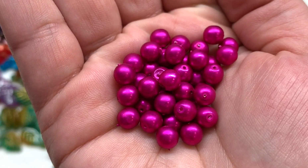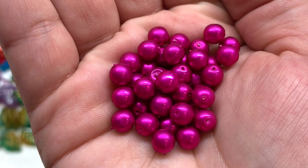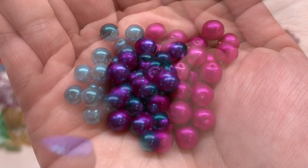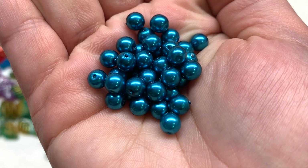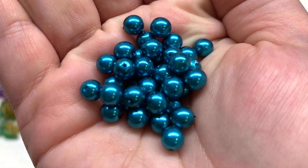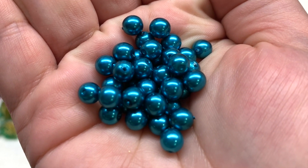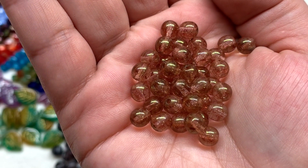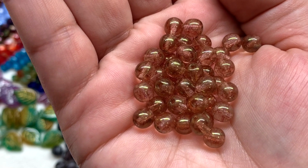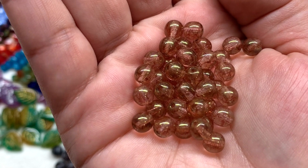Next are 2 bags worth in this really vibrant pink. These are the pearlized magenta, and they were $1.19 per each bag of 20. And then some additional pearlized capri blue 6 millimeter round Druck beads. Also 2 bags worth, 20 pieces in each bag for $2.19 per bag. And then next are the crystal / terracotta variety at $1.29 per bag, 20 pieces in each of those as well, and this is 40 pieces total.